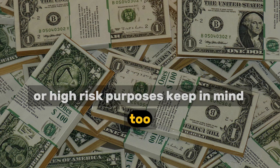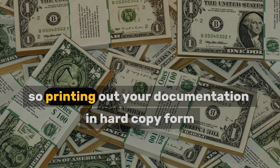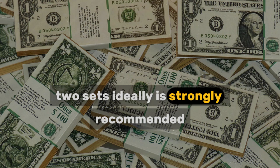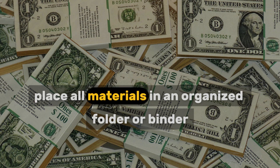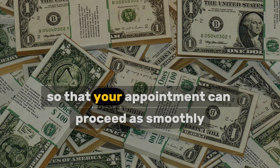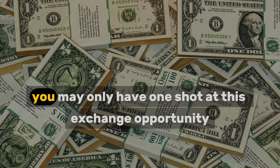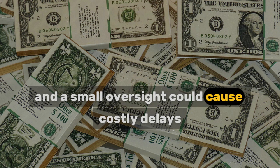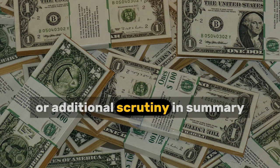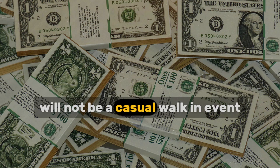Keep in mind, too, that digital devices may not be allowed inside some redemption centers. So printing out your documentation in hard copy form, 2 sets ideally, is strongly recommended. Place all materials in an organized folder or binder, with labeled tabs if possible, so that your appointment can proceed as smoothly and professionally as possible. Remember, you may only have one shot at this exchange opportunity, and a small oversight could cause costly delays or additional scrutiny.